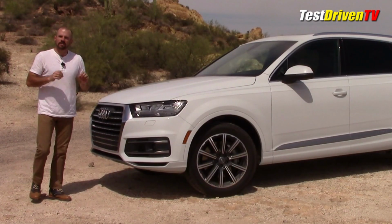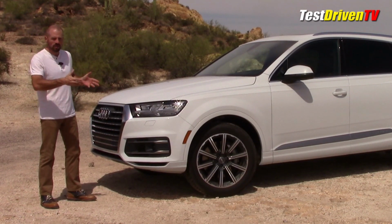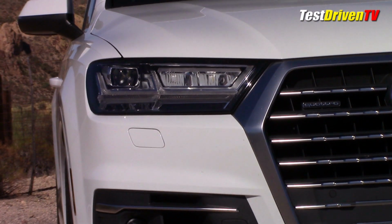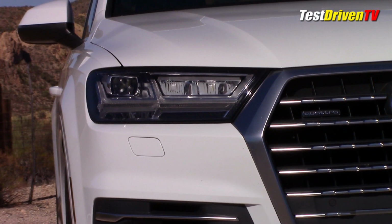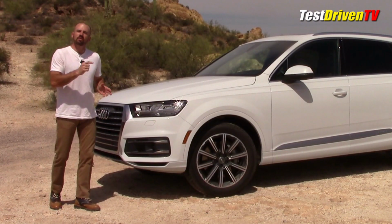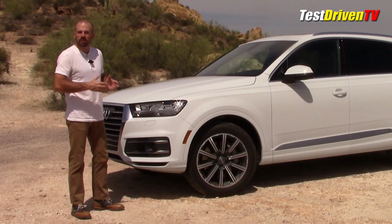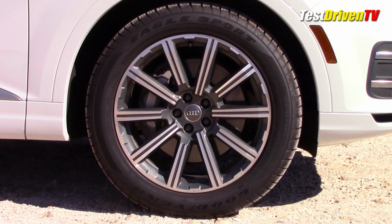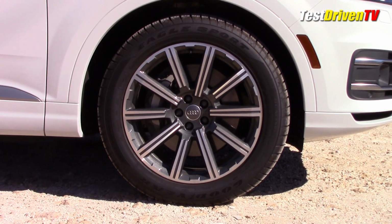Headlights on this one. Now xenons are standard with LED signature lights. Here we have the full LED lights. They really do light up the world well at night, and they've got those nice light pipes. They give you a nice signature look during the daytime. As we come around the corner here, you see that we've got the large 20-inch wheels on this one, standard, or 18s on the lower trim grades. And the thing with Audi is if you don't like this wheel style, they offer plenty of choices.